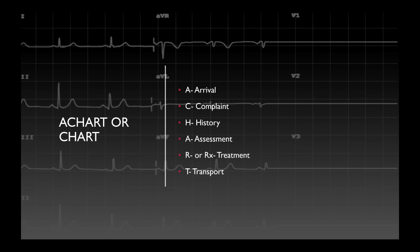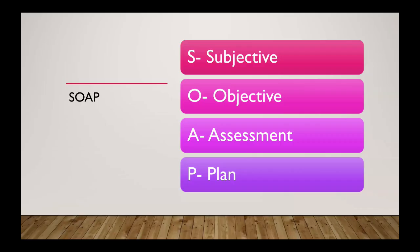And A stands for arrival. That's your dispatch information, what you were called out for, how you got to the scene, how you responded. C is for your complaint. So it's exactly what it stands for, exactly what the patient states is going on. H is the history of that patient. A is the assessment, the things that you find. R, which stands for RX or treatment, is what you did for that patient based off of their complaint. And T is transport, is how you got them to the hospital.